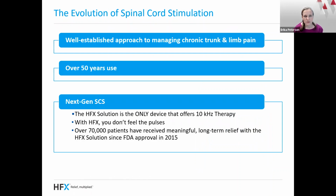We know that spinal cord stimulation has worked in the past. We've seen this technology, which was developed originally more than 50 years ago, improve as the computer technology, the kinds of devices, the battery life, all of those things have gotten better, the same way our cell phones have gotten better over the past decade.